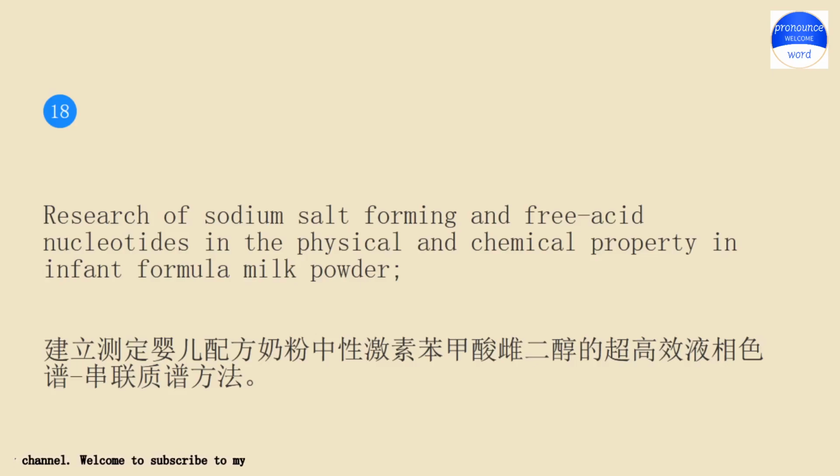Research of sodium salt forming and free acid nucleotides in the physical and chemical property in infant formula milk powder.